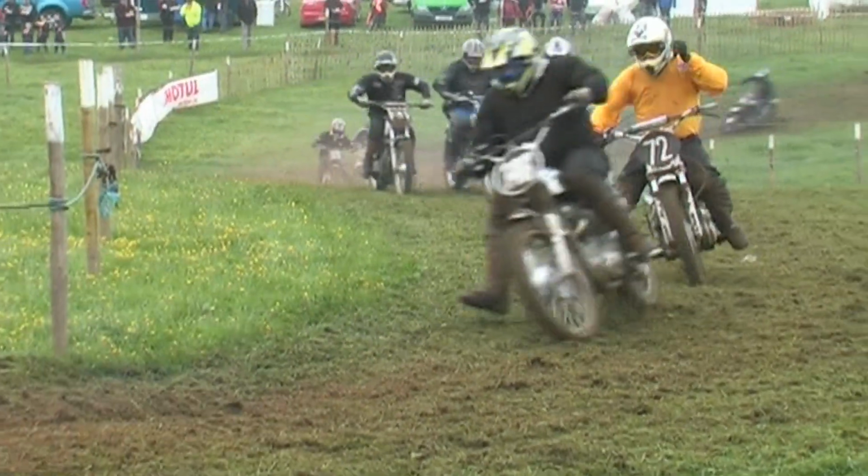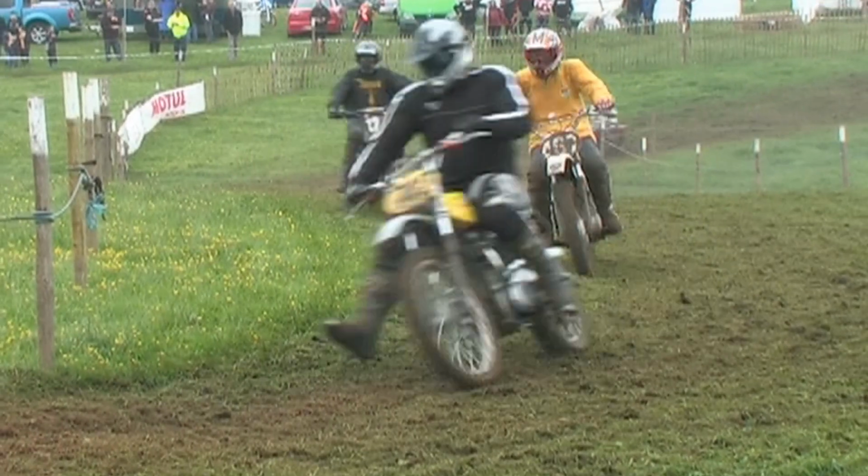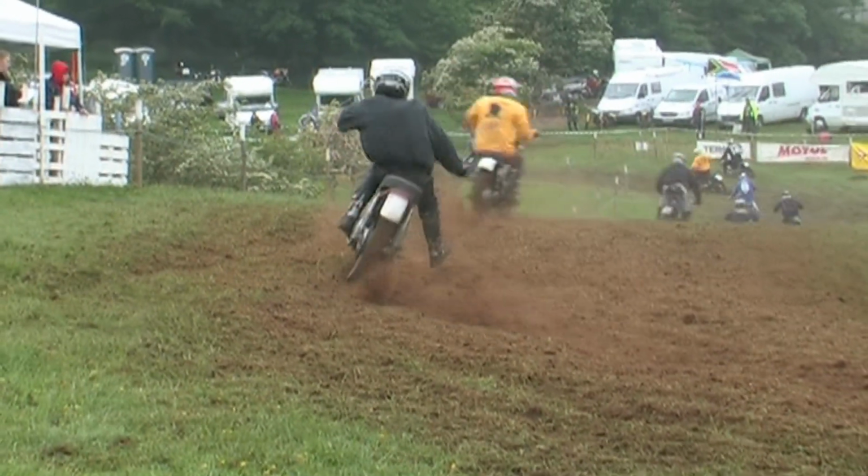Let's try and pick out one or two more of the riders. Number 98 is Liston Bell. That's Graham Bell just going through there, number 467.